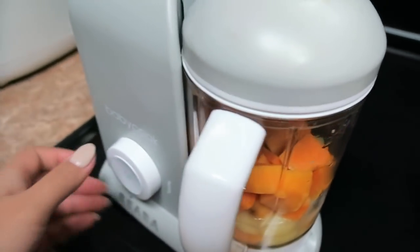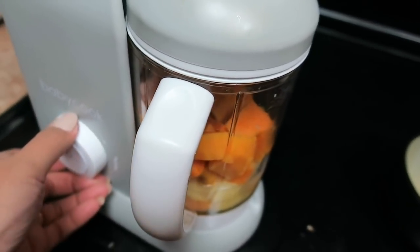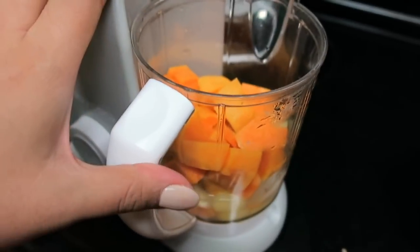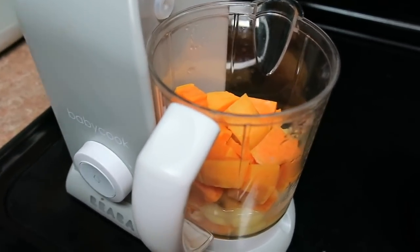I'm going to close the lid, and then we're just going to blend. Sorry, I think it's locked in there. See, it doesn't blend unless it's locked in, so lock it in.